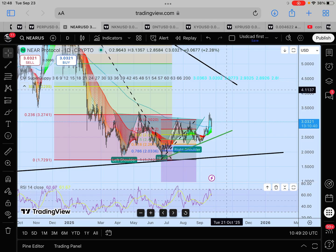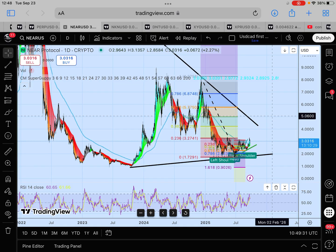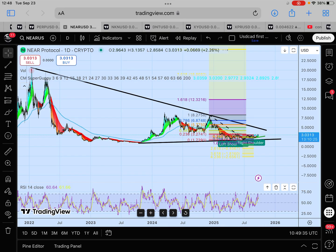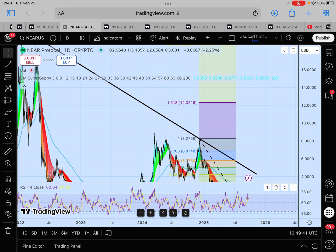We may get a little rejection there, making the RSI creep back down to be a little bit healthier before ultimately pushing back up and breaking out of that downward trend line. Keeping in mind the 618 is right here at 5.76, and the next stop is potentially all the way up here near $20. That's why they call it NEAR.